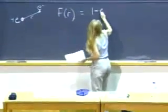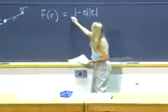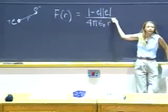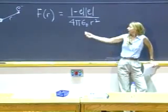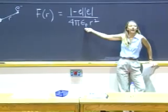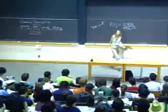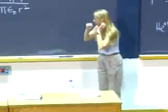It's just the magnitude of the charge of the electron times the magnitude of the charge on the nucleus over 4 pi epsilon naught times r squared. I'm going to just treat the force as a scalar, just for simplicity purposes here. Epsilon naught is the permittivity of vacuum. It is a factor in there for unit conversion. r then is the distance between the electron and the nucleus. All right. So what does this say?